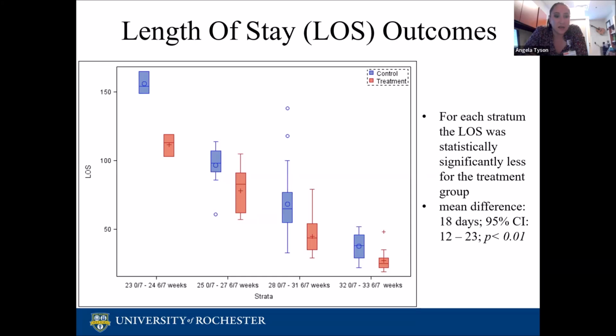You see a very significant difference in length of stay almost by 40 days in the 23 to 24 weekers, but take into consideration there were just a handful of patients that qualified for the study that were actually born that early. So it is very difficult to interpret and make an actual statistical inference on that. However, in all the other groups, there were pretty large sample sizes within each of the strata individually. So it is statistically different overall and amongst all of the strata, but I don't feel comfortable saying that that really big jump in the very, very small babies we can put much information into because it's such a small group. Overall, our mean difference for length of stay was an 18-day difference.